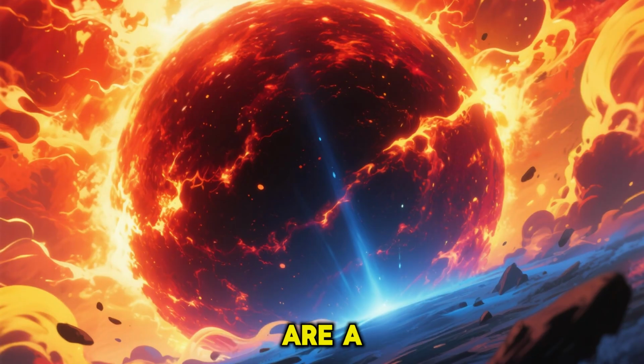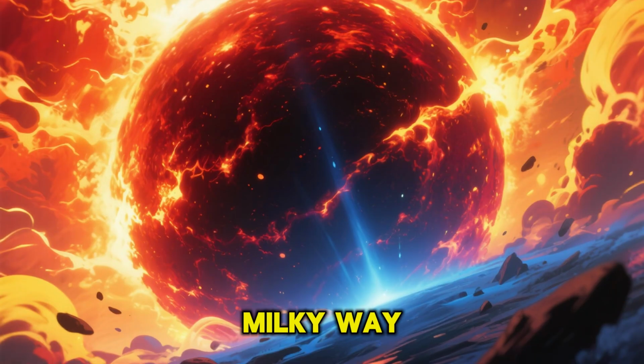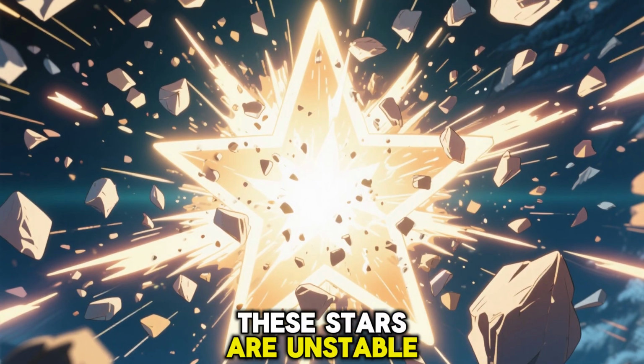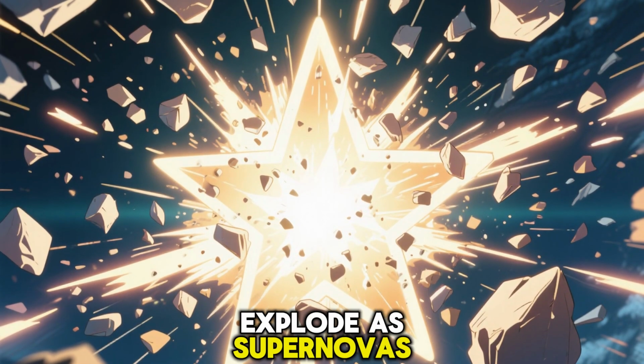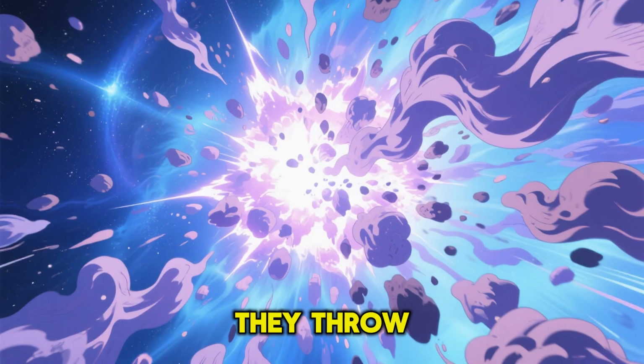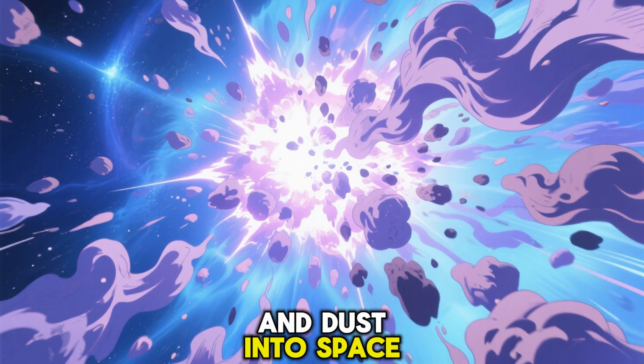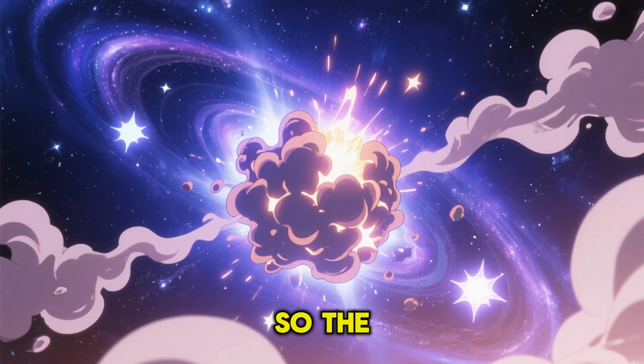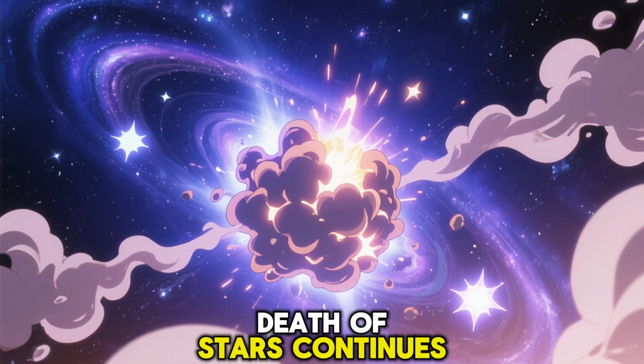This is because there are a lot of massive stars in the Milky Way that are in the late stages of their life cycle. These stars are unstable and they often explode as supernovas. When this happens, they throw a lot of gas and dust into space. This gas and dust then forms new stars and planets. So the cycle of life and death of stars continues.